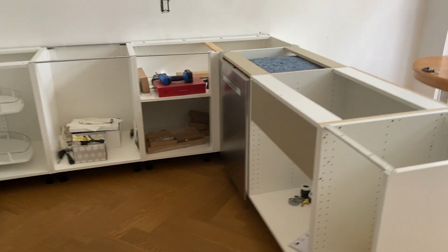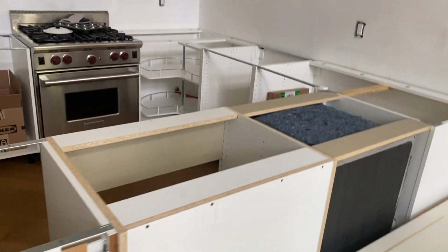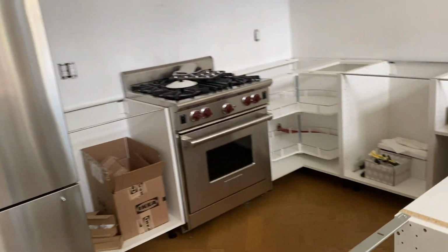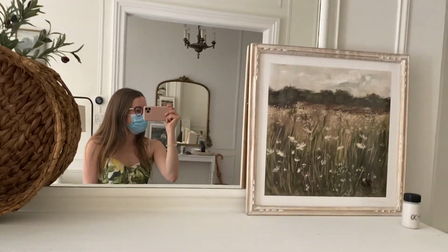The last look at the kitchen without the counters, because those are being installed today. And then I'm going to get the panels and cabinet fronts, which I'm not doing anything with until the counters are in. And then we can do the uppers and everything is going to be good. It's happening.